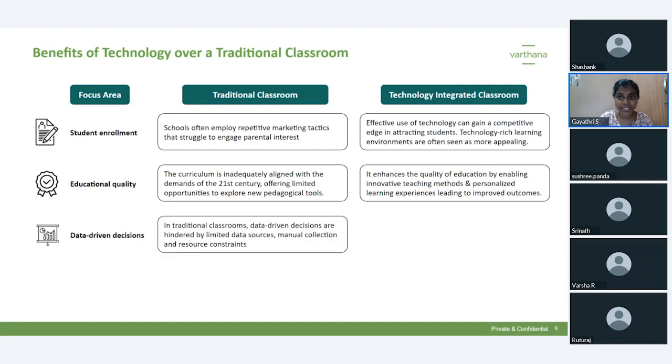And then data driven decisions, as I talked about earlier. Why are schools not taking them? It's because it involves a lot of manual work, right? You need to collect the data, be it fee collection, or attendance, or the progress of students, how engaging the parents are, how much better my teachers are in their teaching skill. Every piece of data needs to be collected manually and analyzed, and from there you need to take the insights, and then you have to find a solution, which involves a lot of process, and that's why schools are quite hesitant to do data driven decision making as well.